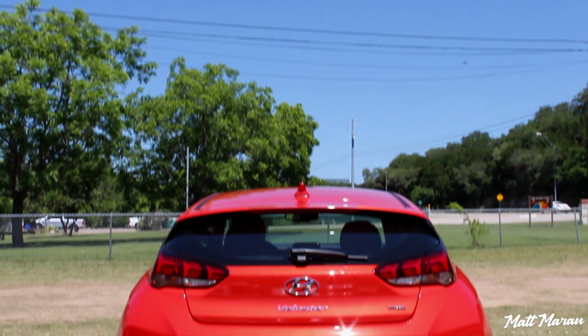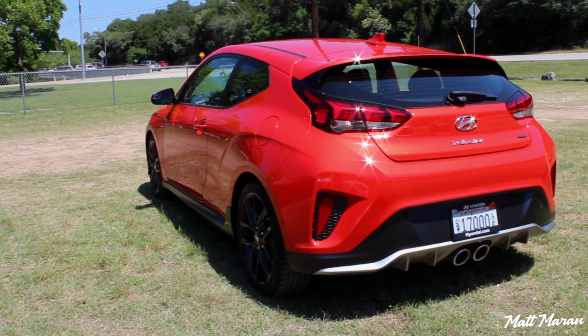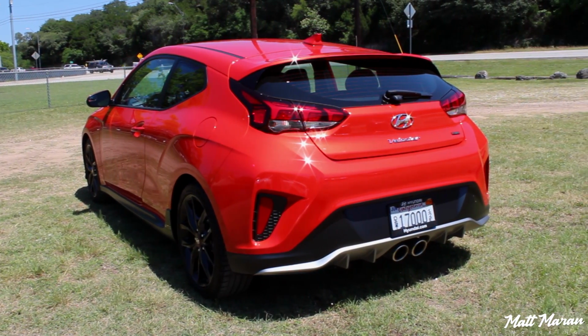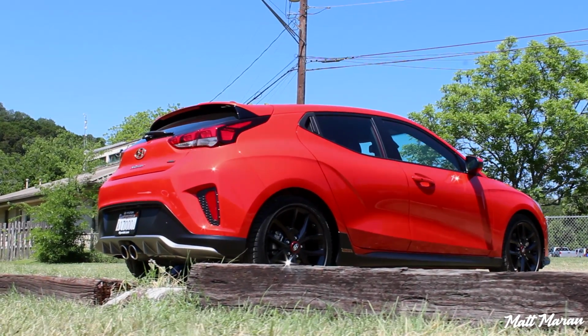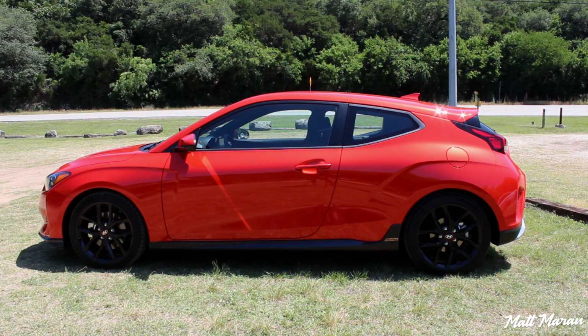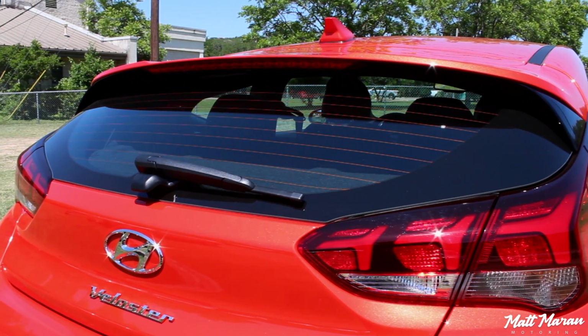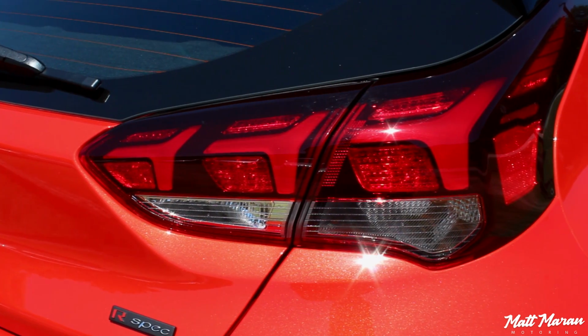Going out back, it still has the very squat rear end like you've seen on prior Velosters, but this one, again, looks a little more streamlined, a little less bubbly, and looks a little meaner. I think they flared out the fenders a little bit, both front and rear, to give it more of a hunkered down stance than before. And I really like those new taillights as well with the angles within them. I think it's a really cool look.